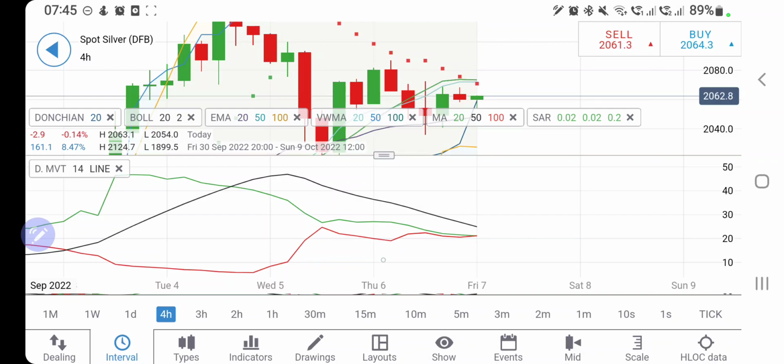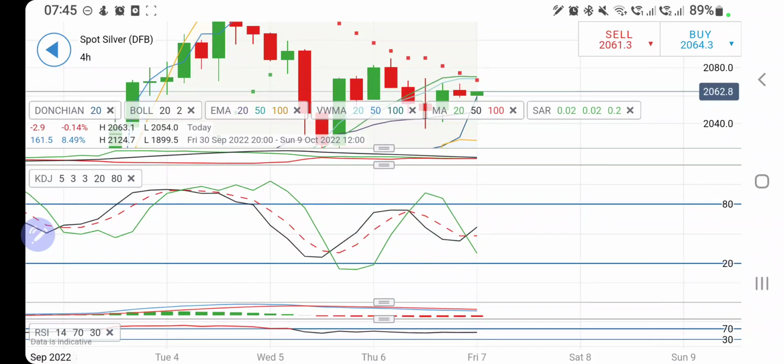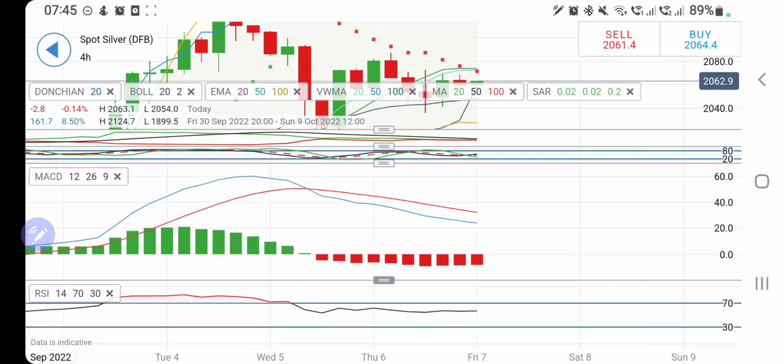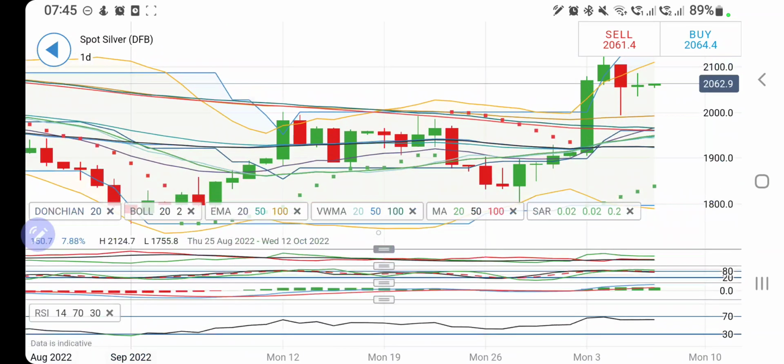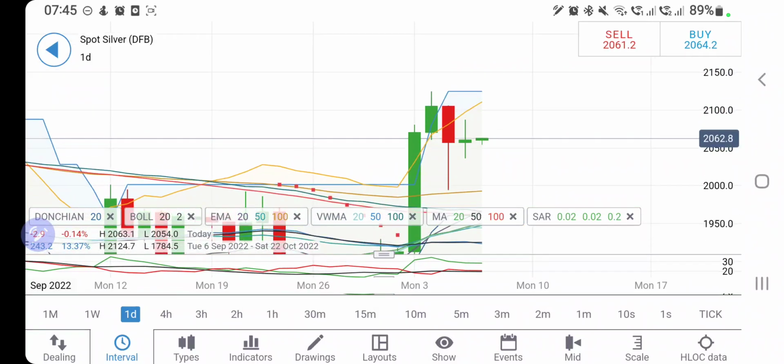There is a bearish cross on the 4-hour charts. The stochastic is looking upward. The MACD is trying to trade bearish. It is trading flat. RSI is also trading flat. Now look at the daily charts.